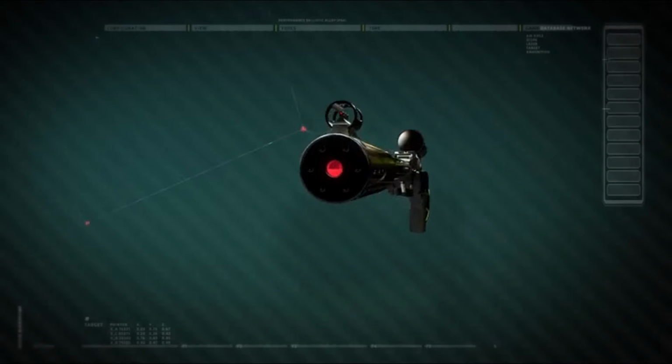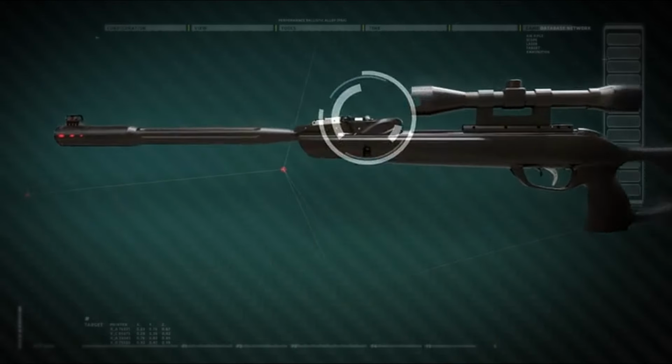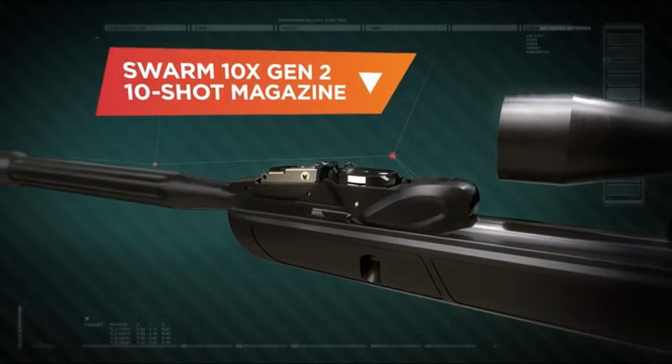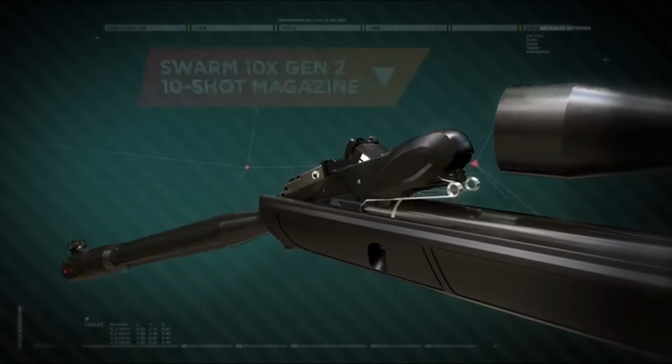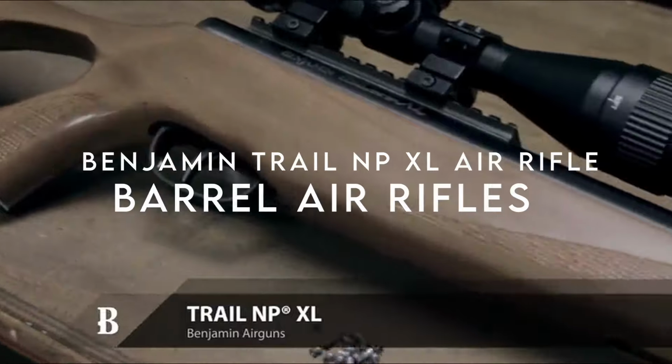But here's the twist. Stay tuned for a random number reveal that will highlight the best product in this lineup. You won't want to miss it. So let's get started. On number 6, Benjamin Trail NP-XL Air Rifle.